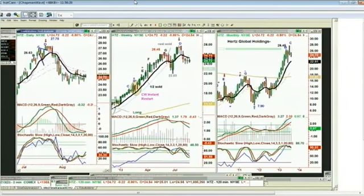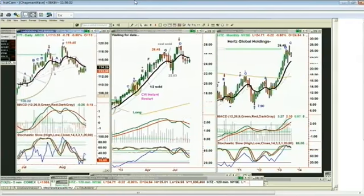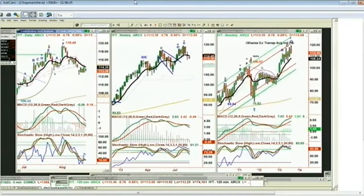Now, let's run these through. IYT, the transportation peak F in the week and the daily, 119.45. Very poor. I hate that kind of pattern. Well, I love it if you're short, but just on the long side, it fools you, and then that very bar that takes you on the short side goes right back to pulling, and you say, oh, I shouldn't have covered, I should have added. We weren't in it at all.